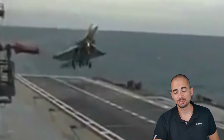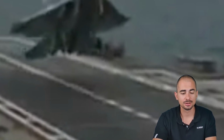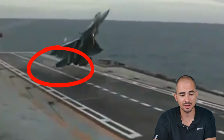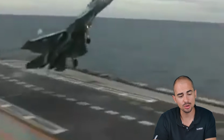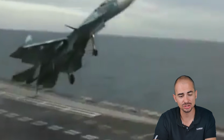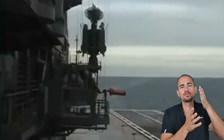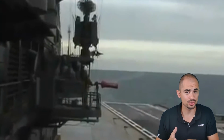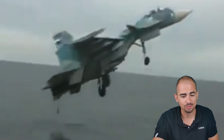Actually, I have no real explanation for what happened, because from what you can see, if you go image by image, it looks like the tail hook is touching the deck of the aircraft carrier. You can see some puffs of smoke as if the hook was touching the deck. It looks like it was touching and moving back away, then touching again and moving back away, then touching again the deck of the aircraft carrier. And it looks perfectly synchronized to miss the wires, which is, I must say, rather insane.